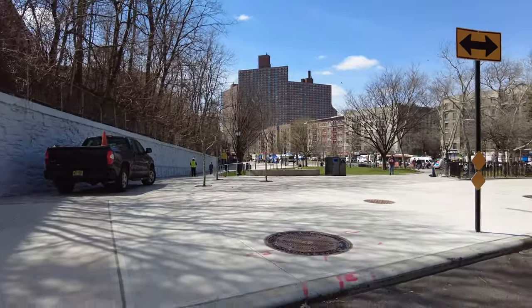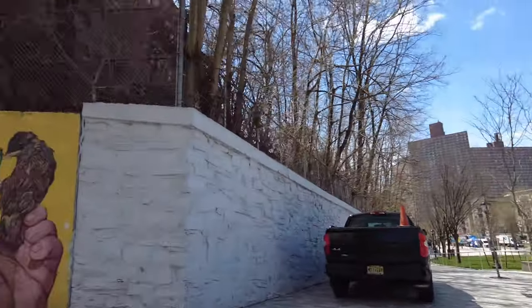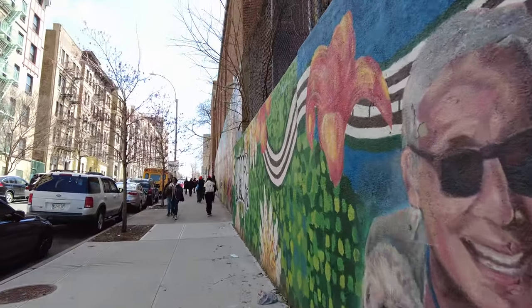Here's either a new or a newly upgraded park on the way to City College, and students on the way to City College.